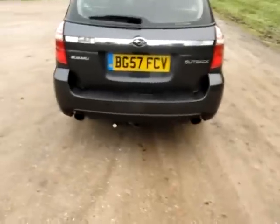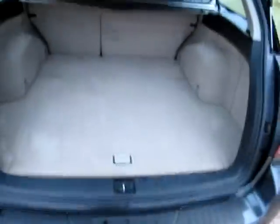Twin exhaust at the back. It also has a detachable tow bar with twin electrics. That's a genuine Subaru item. The detachable tow bar is back at the garage, as is a full-size plastic liner. Now I've left this in the garage just to show you the cleanness of the fabric, basically.